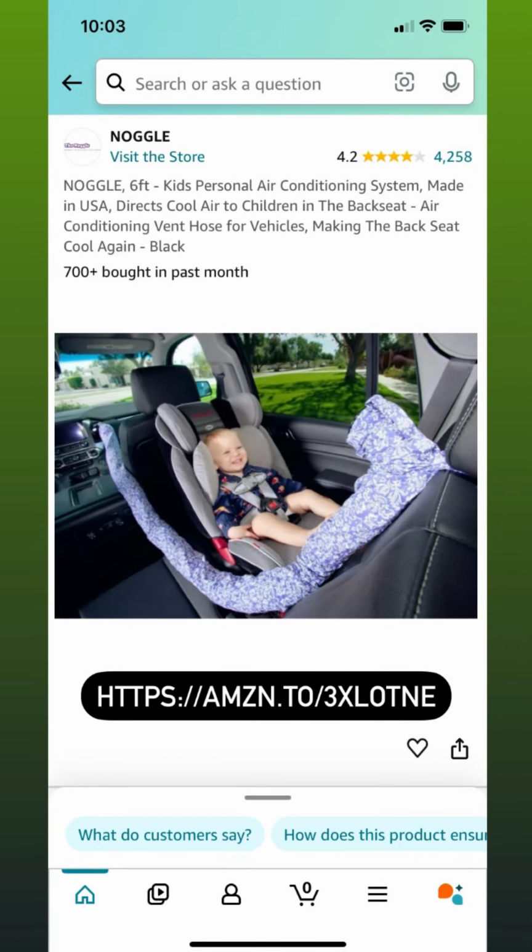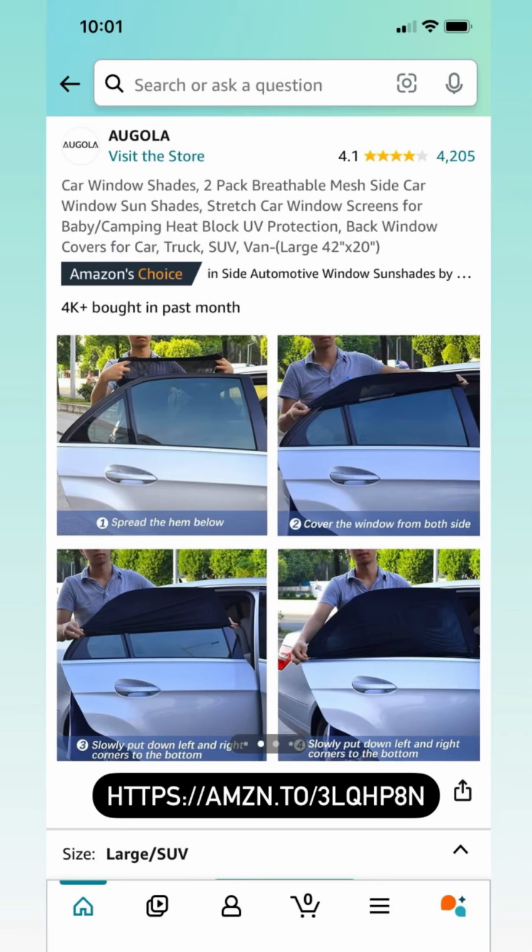circulation. As far as in the car, I've seen these strange looking noodle contraptions that they sell that gets the air conditioning from the front back into the car seat. I haven't tried these myself, but if you're crafty enough, you could probably make one with stuff from the hardware store. And if that sun is really beating down in the car, consider one of these net window covers. It blocks the sun and you can still roll down the window for airflow.